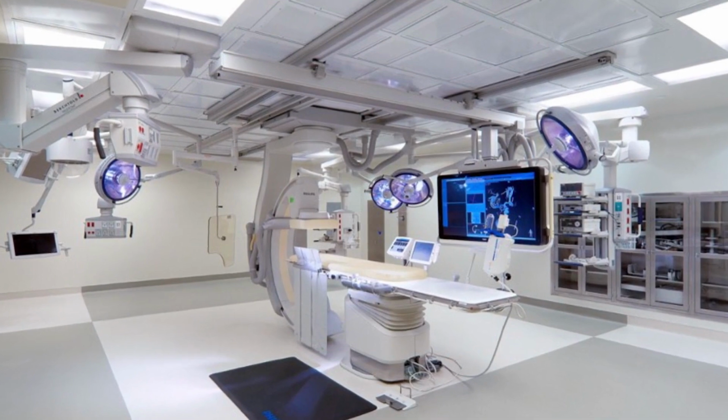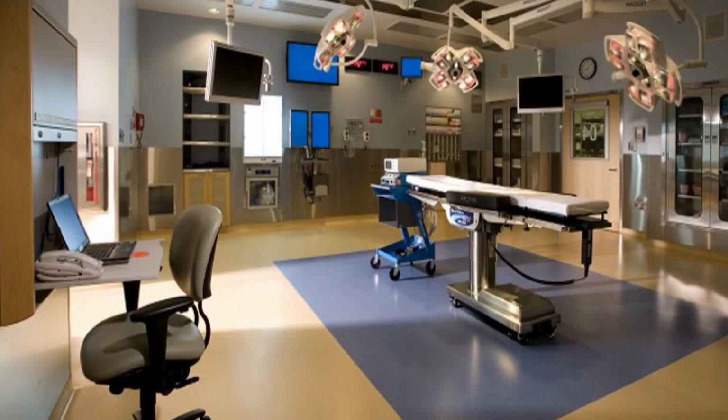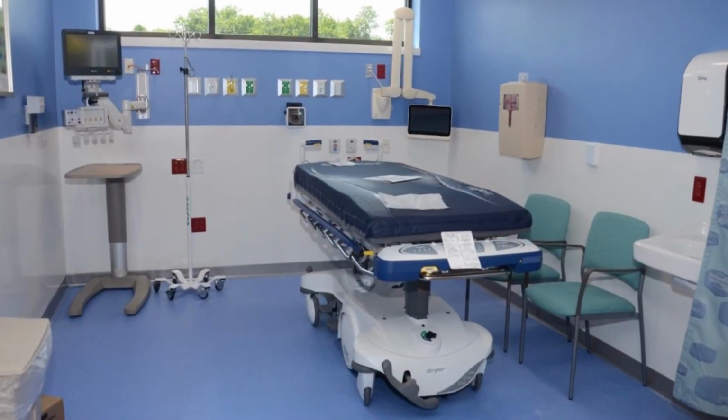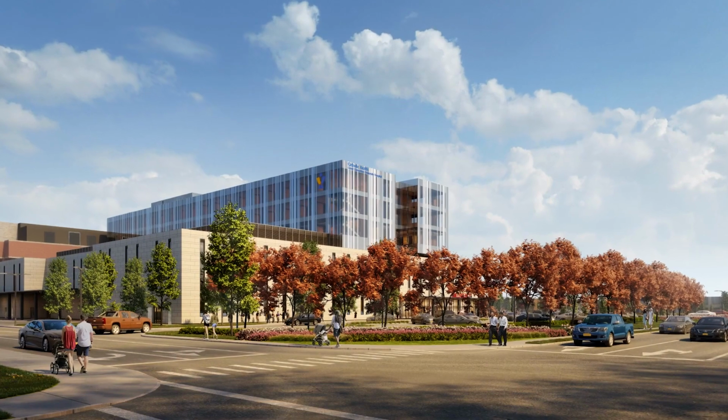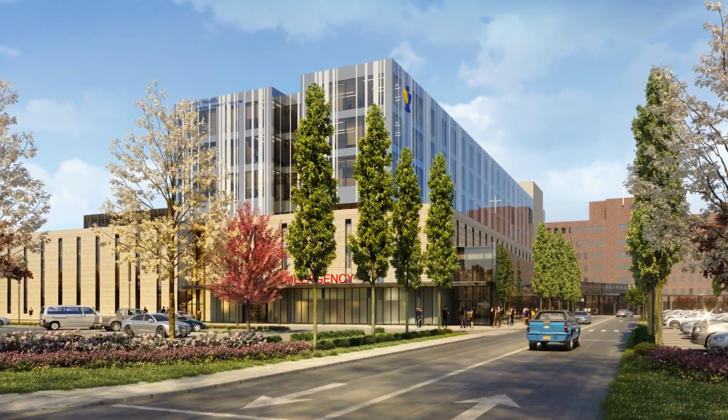With the advances in medical technology, differences in patient expectations, and the more complex procedures being done at Good Samaritan, I think there was a crying need to have a more modern physical facility in order to be able to continue serving the patients in the community in the years and decades to come.